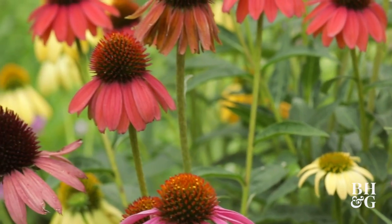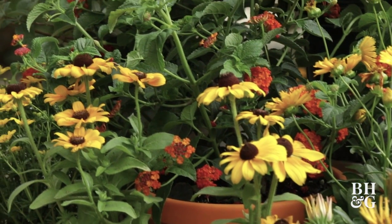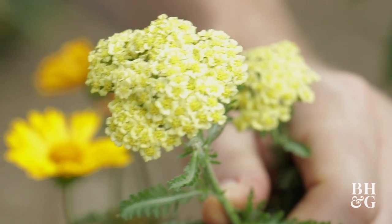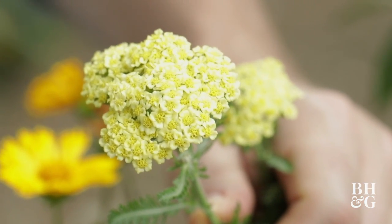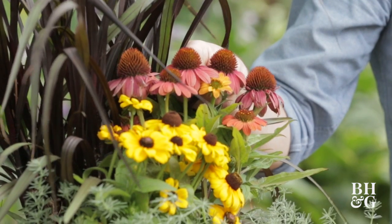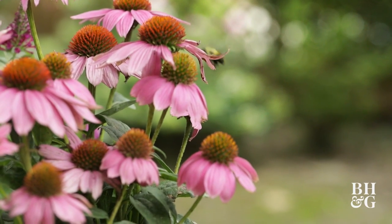You'll notice that there's a lot of common colors here. A lot of pollinators seem to prefer the warm colors of oranges and reds and yellows. You'll see lots of bees and other kinds of native bees, which are very important as well. They're going to go for things like the black-eyed Susans. Yarrow is a great option. Another great plant would be coneflowers, like these in this pot. Coneflowers are also called echinacea, and these plants draw a lot of pollinators.